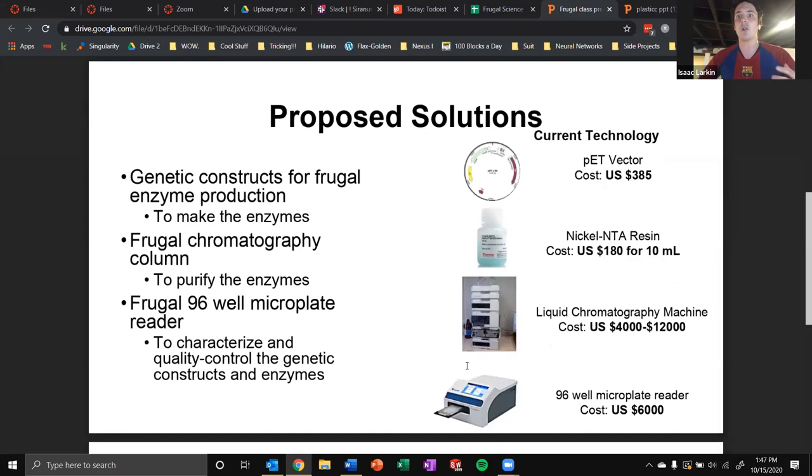Well, there are a few different ways we could do that. We could build genetic constructs for frugal enzyme production. So we'd actually design the genetic devices to do that. In contrast to the current technology, like vectors that cost hundreds of dollars from companies, we could just make them and make them free and make them easy to use.